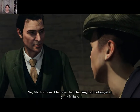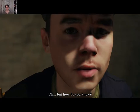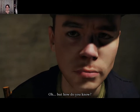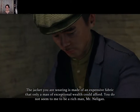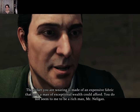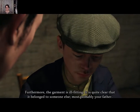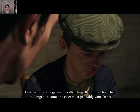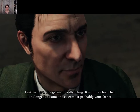No, Mr. Nelligan. I believe that the ring belonged to your father. Oh, but how do you know? The jacket you are wearing is made of an expensive fabric that only a man of exceptional wealth could afford. You do not seem to me to be a rich man, Mr. Nelligan. Furthermore, the garment is ill-fitting.